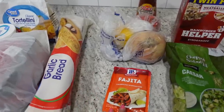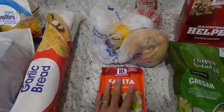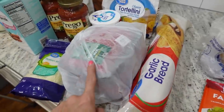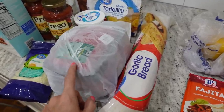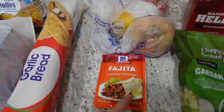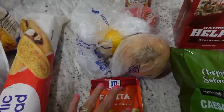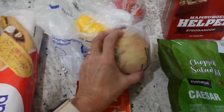Moving on to Tuesday night, we are doing chicken fajitas. Actually, Chance and I are doing chicken fajitas, and the kids are doing ground beef tacos. So one of these is for the beef tacos. We already have the hard shells for that and the regular shredded cheddar cheese. And then I'm gonna be making some fajitas in the crock pot. The chicken is already out in the freezer. We already had that. I got a huge thing from Costco and still haven't finished it. So we're using that chicken.